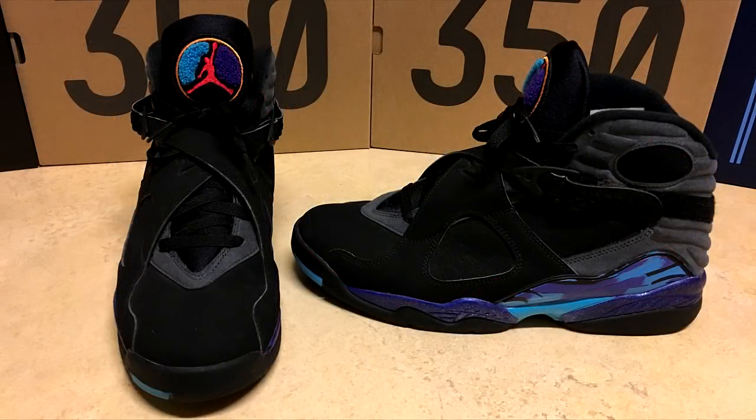That's the Aqua 8s 2015 Black Friday release. I've actually been wearing these a lot more recently. I find them really comfortable, but I actually do like 8s quite a bit. I need to get some more 8s, I guess.